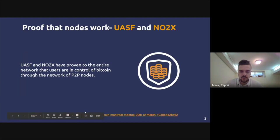So for those who want to learn more about this, it's kind of like the Independence Day of Bitcoin. I put the link down below when we did a celebration about that in Montreal when it was permitted. So it's a really complicated story, but it basically proves that Bitcoin full nodes have the power in the Bitcoin network and not the miners.